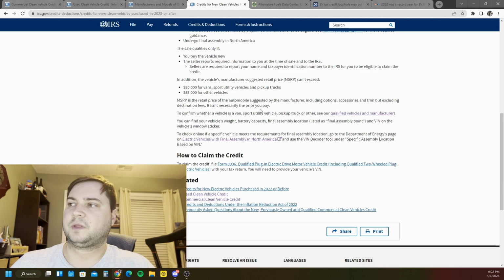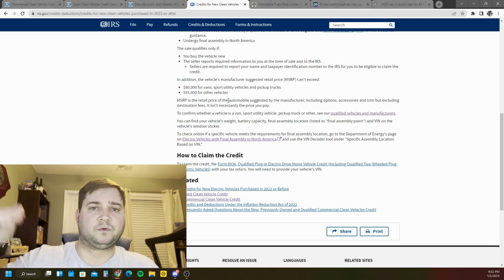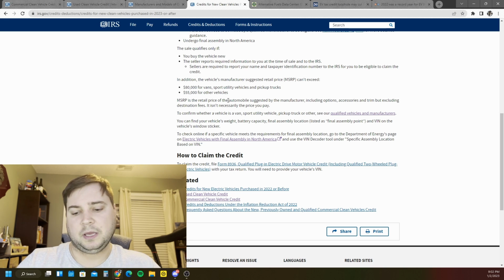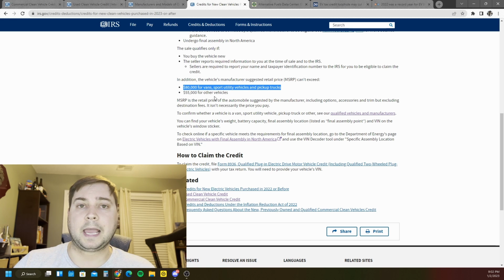So then in addition to that, there's a cap for the MSRP. MSRP is all of the basic cost, the add-ons that you have to it, the extra costs for certain levels of the vehicle and things like that. What it does not include is delivery charges and dealer markup that we knew up until just a few days ago. Actually, it's an $80,000 cap for vans, sport utility vehicles, and pickup trucks. But then it's $55,000 for any other vehicle.